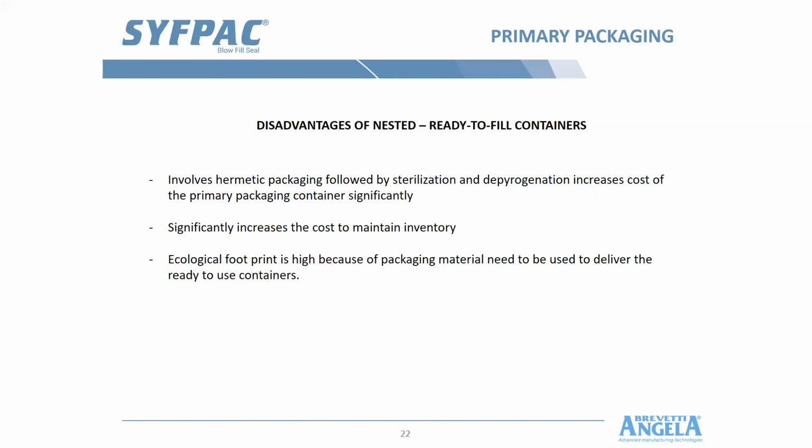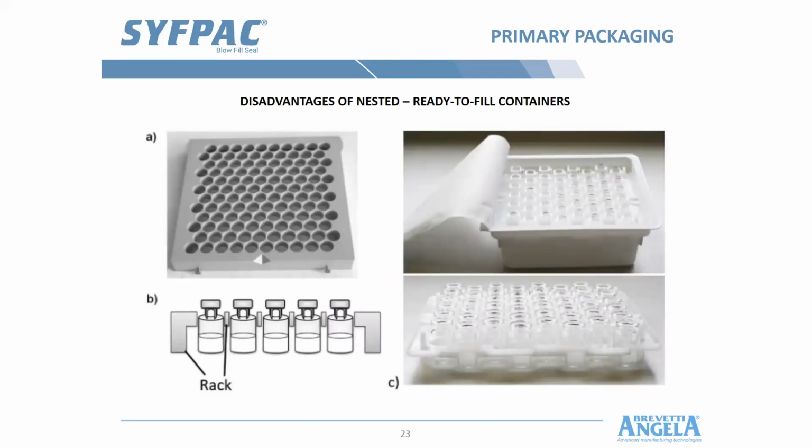Ecological footprint is high because of packaging materials needed to be used to deliver the ready containers. So if we see, there is a lot of loss of packaging material here. There is a tub, and there is the matrix where you can arrange the vials, and the whole thing is packed. So once such a nested package arrives in the pharmaceutical facility, it needs to be depacked and fed to the decontamination chamber, where the external surface is decontaminated and then opened, and the containers are fed to the next stages of filling and sealing. But the whole packaging material here is lost, and that increases significantly the cost.